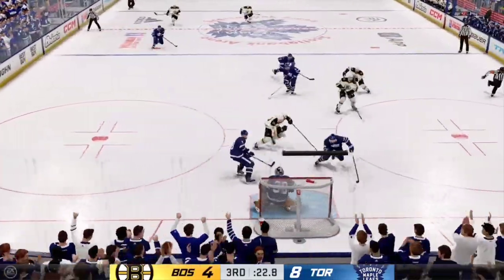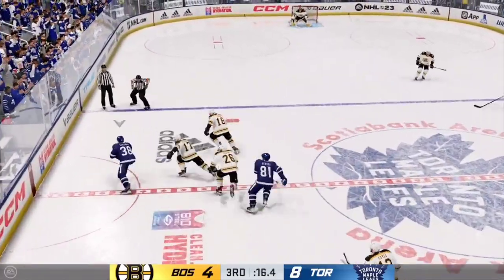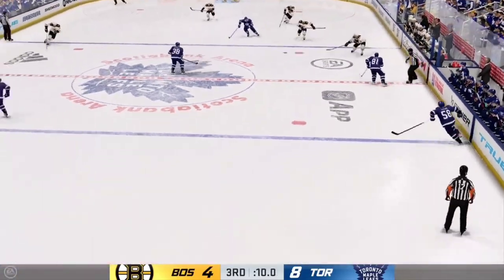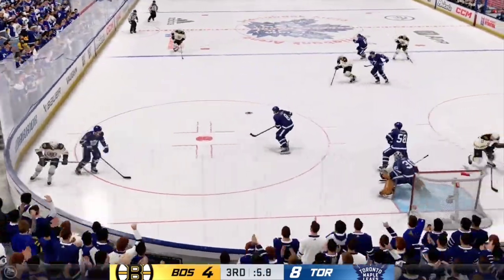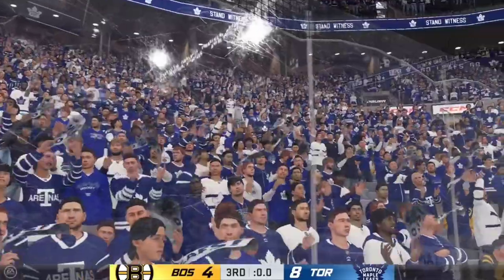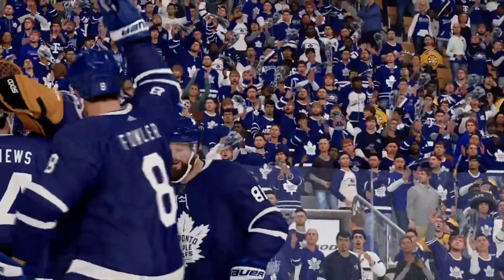Can't find his man. Toronto's got the puck behind the net. Hartman's got it along the boards. And the crowd's on their feet saluting the team after a hard-fought effort this evening. Snaps it on net. That's wide of the net. Maybe trying to be a little too perfect with that shot. Just misses on a good scoring chance. This one is all over as the final horn sounds.